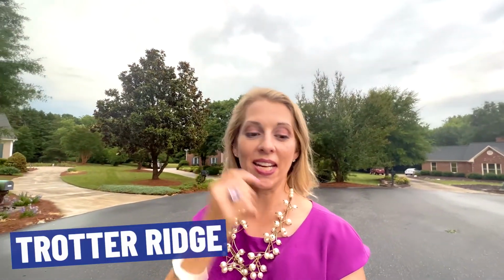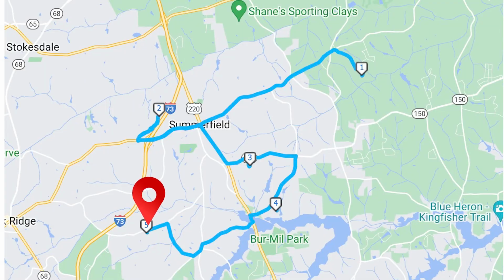You have made it to our 5th and final stop, and I appreciate you staying through storms and me being a little bit worried, a lot worried, that I was going to get hit by lightning or have a tree fall on me. So we have made it to Trotter's Ridge, and this is on the western side of Summerfield. We've gone from the far northeast, to right north, and then back down, and now we're over on the west.